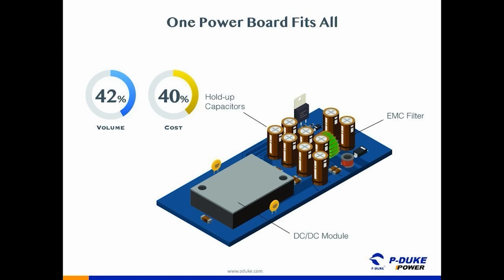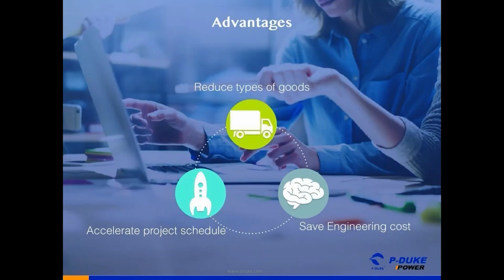Both HAEU and QAEU are ultra-wide input range with enhanced hold-up function. It not only helps engineers accomplish the development of the system in the shortest time, it can also reduce the types of inventory, and simplify the procurement and management of the materials. The original demand for 3 power boards can be reduced to 1, shortening the project schedule and speeding up new product launch.